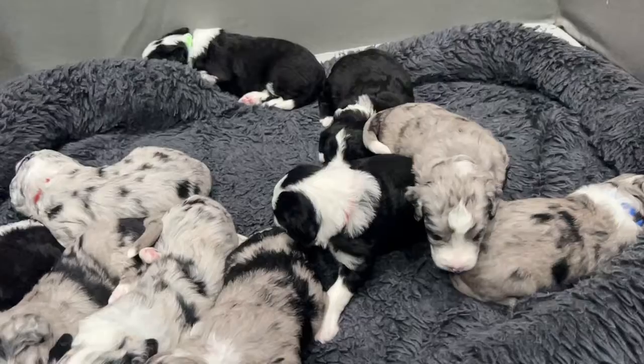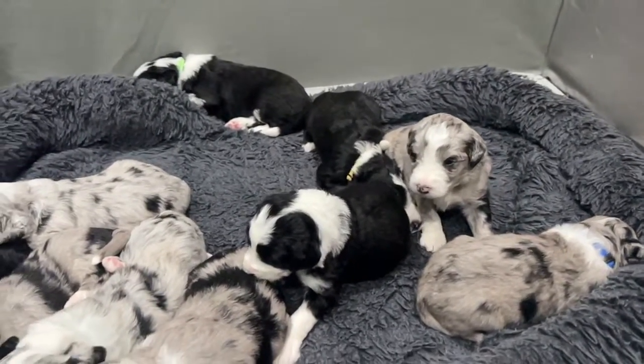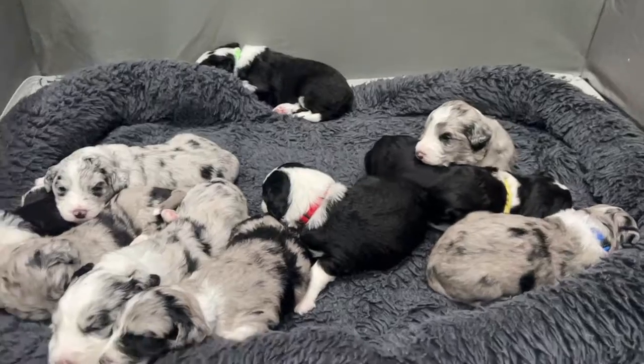We do have availability in this litter. So if you're interested in one of these puppies, we don't know which puppies would be available yet. We'll do puppy picks at the beginning of October. And then these puppies will go home when they're 8 weeks old for this litter.